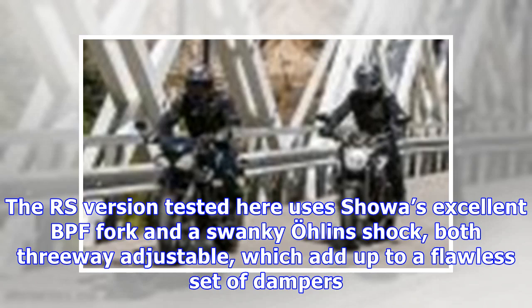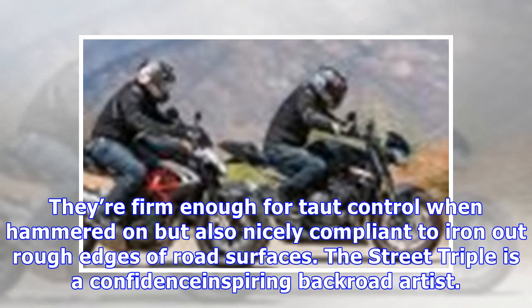The RS version tested here uses Showa's excellent BPF fork and a swanky Öhlins shock, both three-way adjustable, which add up to a flawless set of dampers. They're firm enough for taut control when hammered on but also nicely compliant to iron out rough edges of road surfaces. The Street Triple is a confidence-inspiring backroad artist.